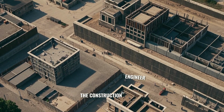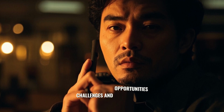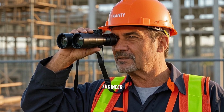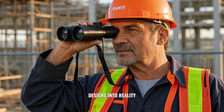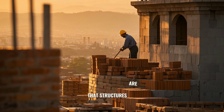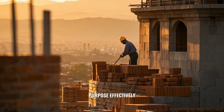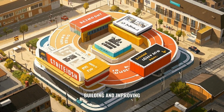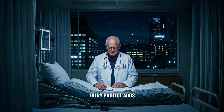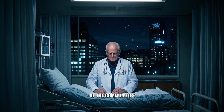Every project is unique with its own set of challenges and opportunities. As a construction engineer, Mr. Phanny plays a vital role in turning designs into reality. His expertise ensures that structures are not just built, but are built to last and to serve their purpose effectively. His career is a continuous cycle of learning, building, and improving. Every project adds to his experience and impact, contributing to the development and growth of the communities he serves.